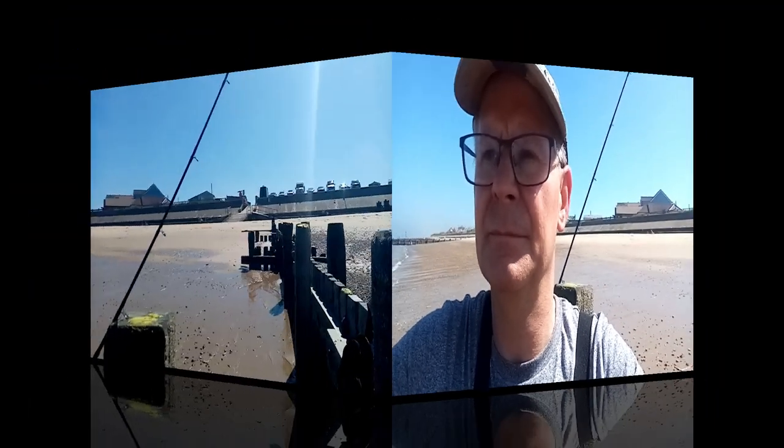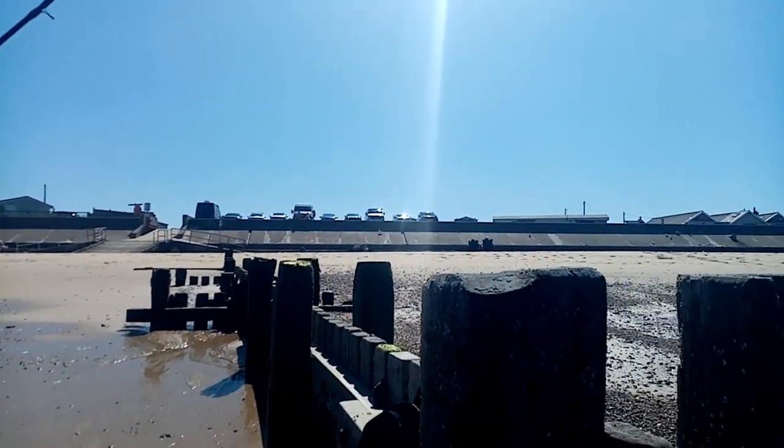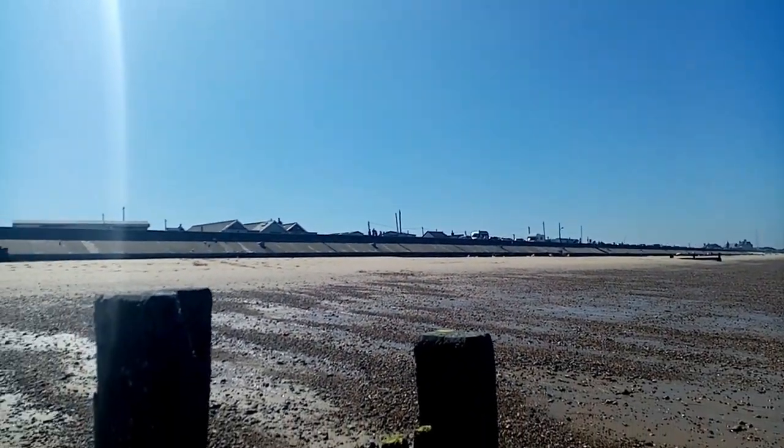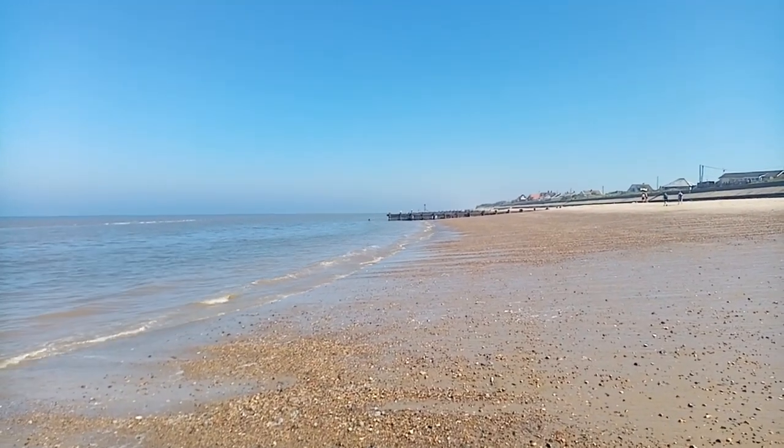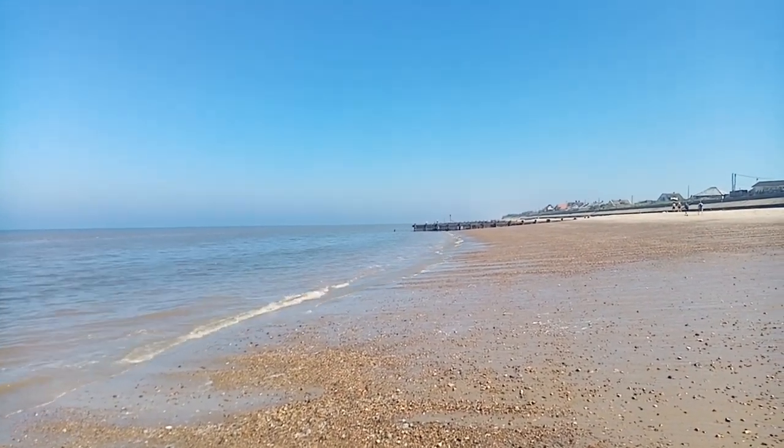I'll show where we are. I've just come down literally straight down the slip. I'm going to go to the right today. So I've literally just parked up to the right. Car's there. I'm going to walk along the beach through Ostend Gap bit, and to where all the breakers are around that bend.